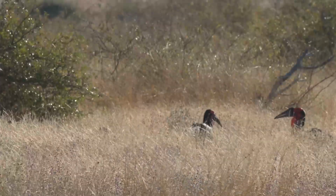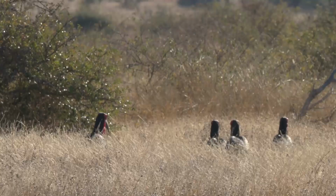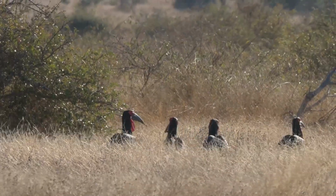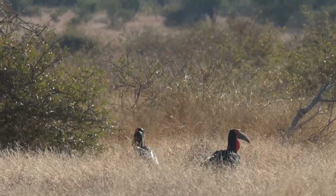So they are those big birds. I'm sure Britt will cut a bit of beautiful B-roll footage for you all to look at them now. But big birds, black with a little bit of red on the beak, and then beautiful white on the wings. But they are a very endangered bird.